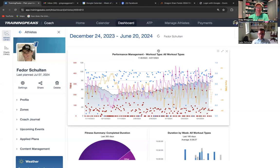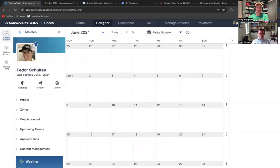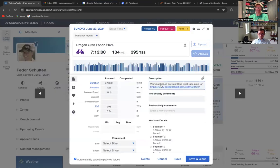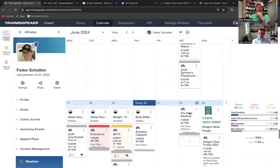Can I pull up your TrainingPeaks again? We'll just look at this. Yeah, sure. Calendar. You pulled up this Best Bike Split, and it came up with this structure for you. Yeah, it's interesting. I tried to ride last weekend with Best Bike Split, but it just didn't really work for me.